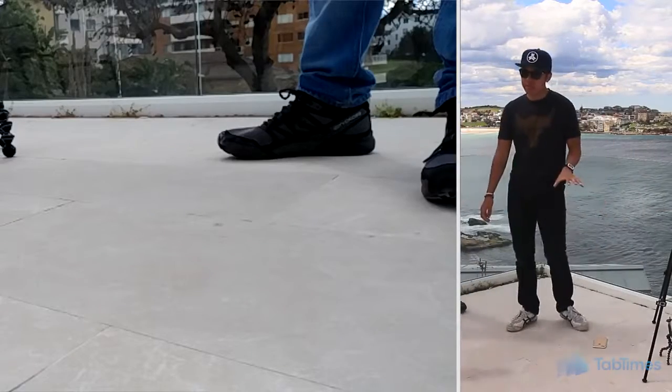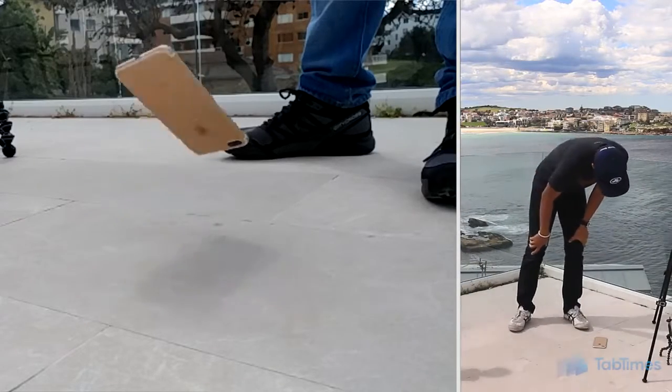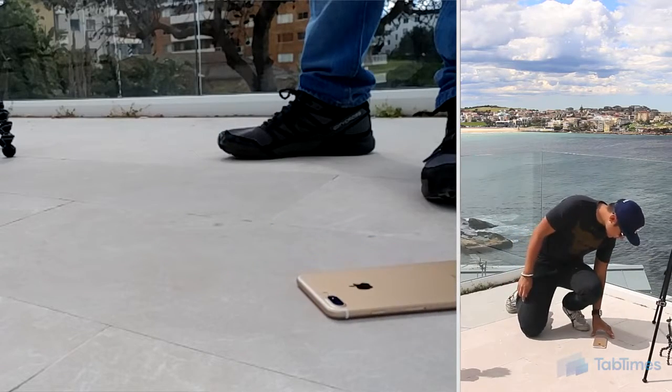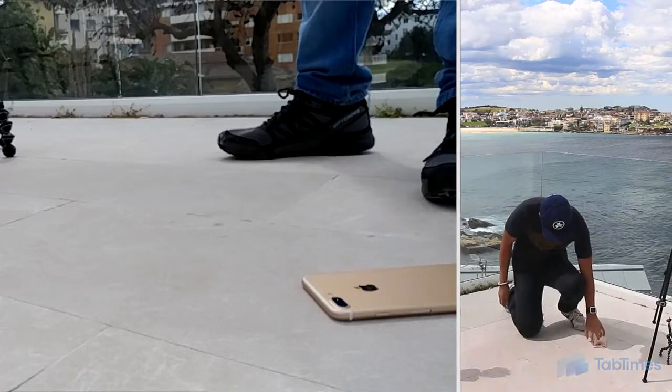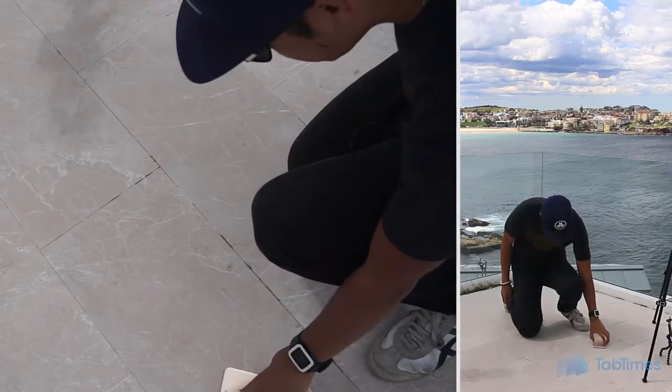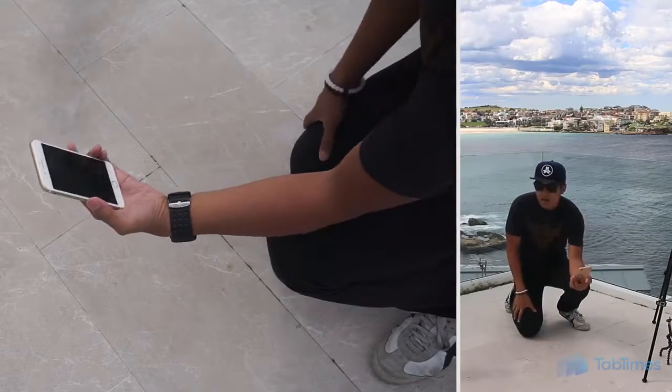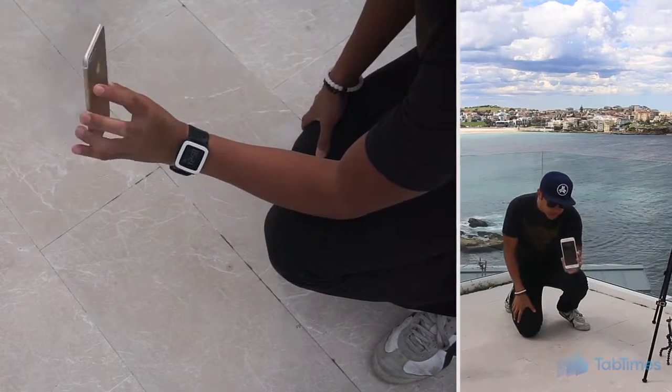Oof. That one did bounce, but it's a higher height. Oh wait, front camera we used, right? So front camera, so far it looks good, no scuffs. Oh no, we got one on the top here, but I'll show you that in a second, and the screen is fine. Hey everybody.